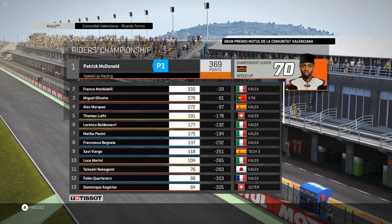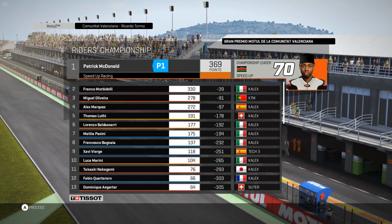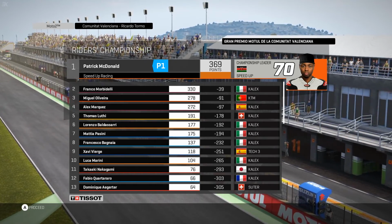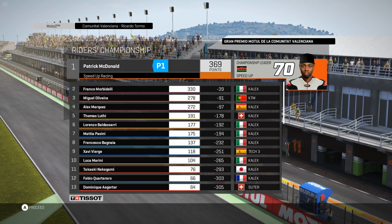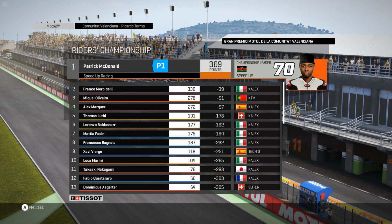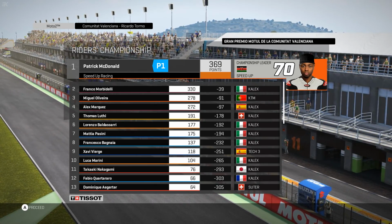That's the final championship standing, which sees Patrick McDonald with 369 points, 39 ahead of Franco Morbidelli, with Miguel Oliveira winning the battle for third ahead of Alex Marquez by 6 points, 278 plays 272, with Thomas Luthi grabbing the top 5, 14 points ahead of Baldassarri, who is just 2 points ahead of Bassani.